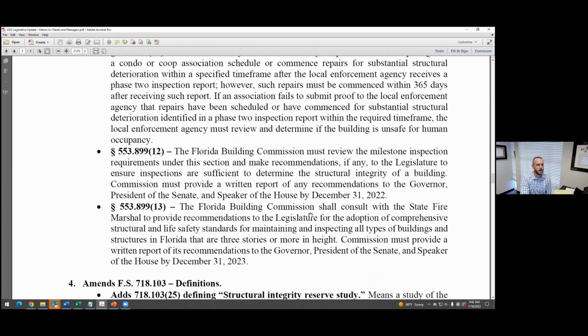All right. 553.899 provides that the Florida Building Commission must review the milestone inspection requirements and make recommendations to the legislature to ensure that inspections are sufficient to determine the structural integrity of a building. The commission must provide a written report of any recommendations to the governor, the president of the Senate, and the speaker of the House by December 31st of 2022.